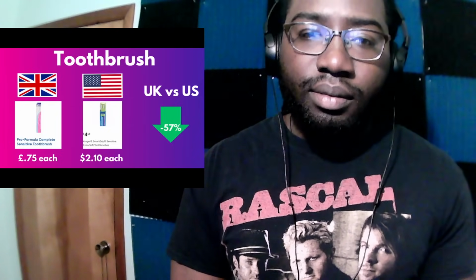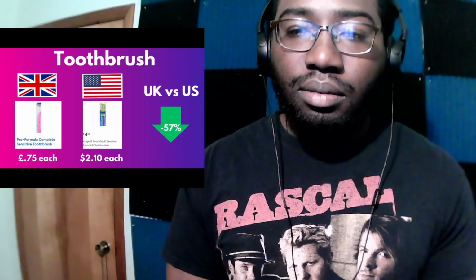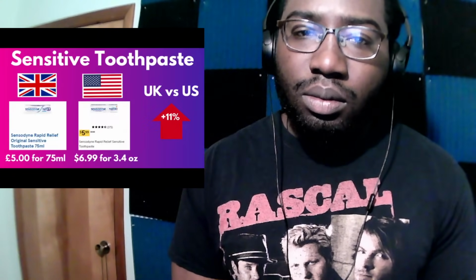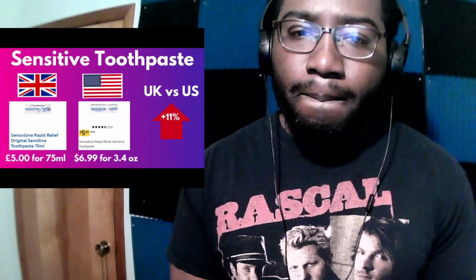This is where we see a big difference. When you look at the store brand sensitive toothbrushes, the British one is 57% cheaper than the US. Similarly, you can get Sensodyne brand toothpaste, the Rapid Relief stuff. 75 milliliter is £5 normally, on sale for £3 right now. Comparing the same brand of sensitive toothpaste, Sensodyne Rapid Relief, British one was 11% more expensive. But the Tesco store brand Complete Sensitive Toothpaste is only £1, and they don't bother with all that extra packaging.